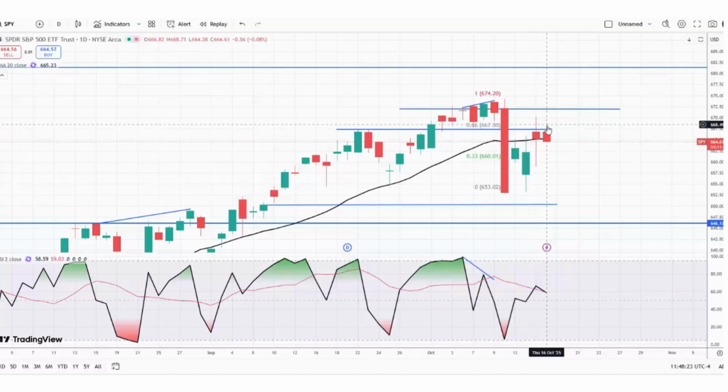We've traded above it, right? Yesterday, Wednesday, and today on Thursday here. But so far I haven't been able to close above that. The support here so far is holding. That's the moving average support to the downside here. Another positive is the RSI did cross back above its moving average here.